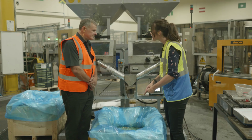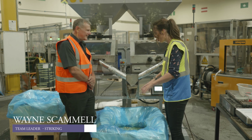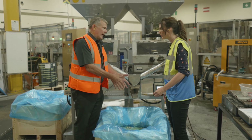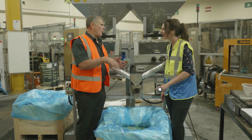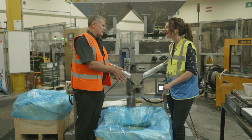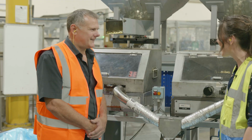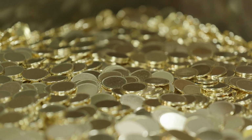Now Wayne, these aren't coins yet, are they? No, not yet. These are the blanks. But what is going on here with this whole machine? Basically, these are blanks because we've got a customer order. Some customers like to strike their own coins, but they buy blanks off us. I didn't even think of that, of course. No, many people don't. But we also supply blanks as well as coins.